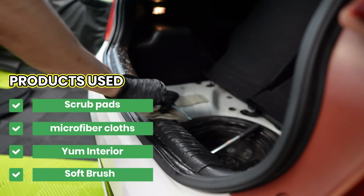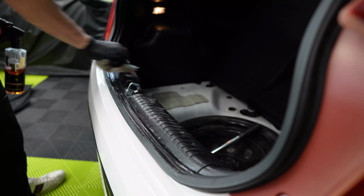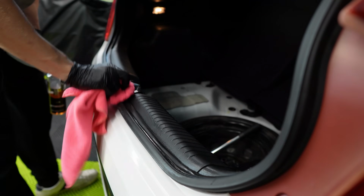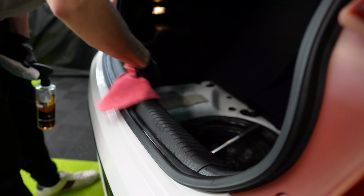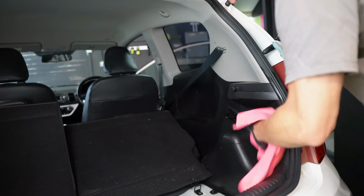The chemical of choice I'm using here is a product called Yum Interior, and this is a personal favourite of mine. It's not something I use on every car, but it's something I like to use as a special treat. And here's just a word of advice for anybody who cleans the interior.